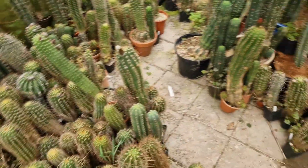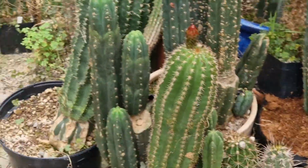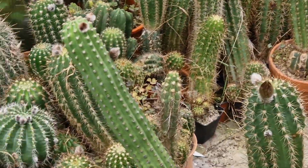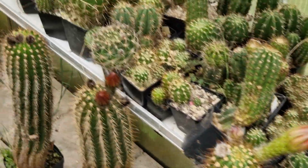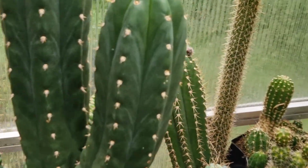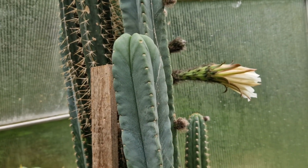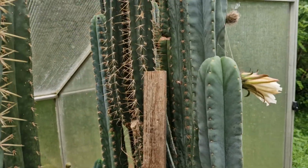Yeah, apart from that, in here, there's not much. This is yellow California, might take a little bit longer. This is one of the feathers hybrids. Yeah, this is in the other greenhouse now. This flower, we pollinated it with the one that I've just shown you, with the orange one.